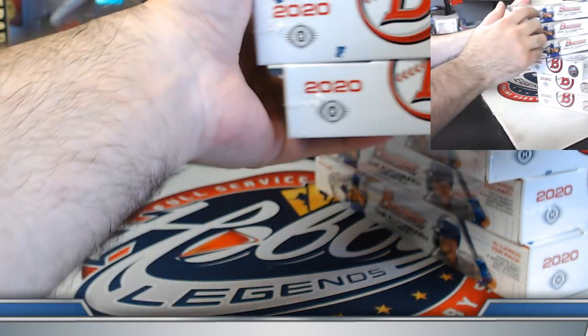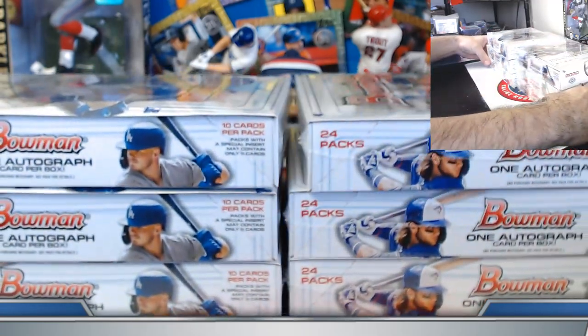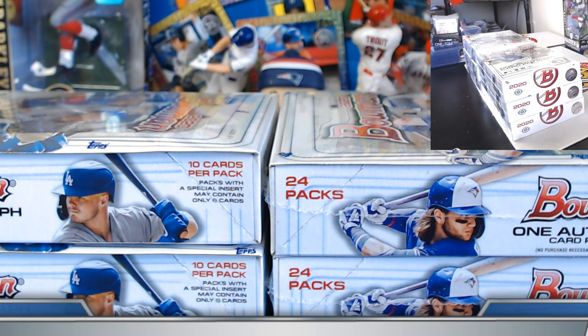So there we go. Now we have our 6 boxes designated. And a quick little roll call before we get going here. Joe has the Arizona Diamondbacks. Mark has the Atlanta Braves, the Cleveland Indians, San Diego Padres, and the Texas Rangers. Jeffrey has the Baltimore Orioles. Joshua has the Boston Red Sox and the Oakland Athletics. Ashley has the Chicago Cubbies. Adrian has the Chicago White Sox. Nick has the Cincinnati Reds, LA Angels, and the Minnesota Twins.